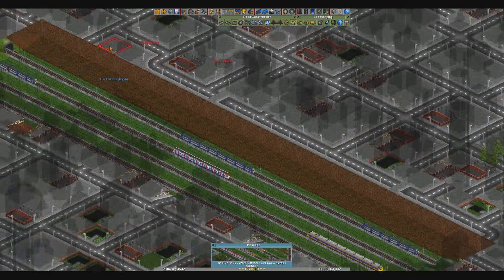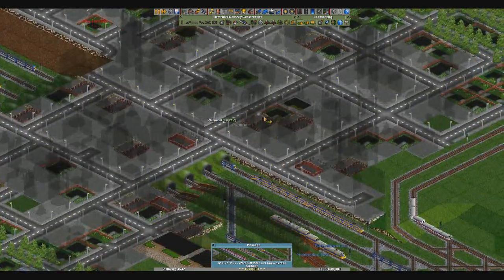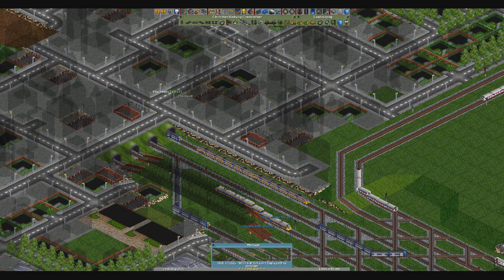I keep choosing the wrong damn square. New stations is always good. Get more people moving, get more money, spend more money. Circle of life continues. Okay, here's where it's going to get a little bit difficult.